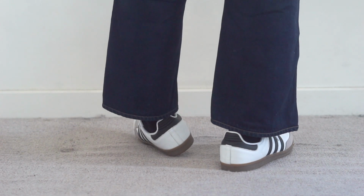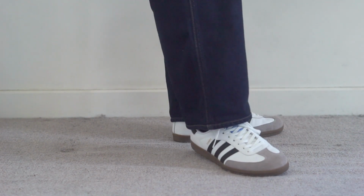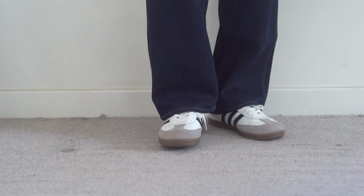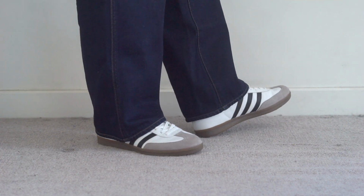I'm really happy about making this switch because I really just didn't wear the vegan ones that much because they were just a lot narrower as well. If you're thinking about the vegan ones or between the OG ones, then I would 100% recommend the OG ones because of that soft leather that they have.